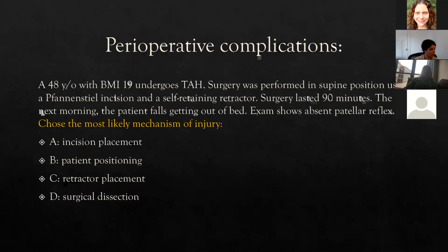All right, so a couple questions. We have a 48-year-old patient with a BMI of 19. She undergoes a total abdominal hysterectomy in the supine position. She had a Pfannenstiel incision, a self-retaining retractor was used, surgery was 90 minutes. The next morning, she falls getting out of bed, and her exam shows an absent patellar reflex. So what do you think is the most likely mechanism of injury here? And which nerve is injured?